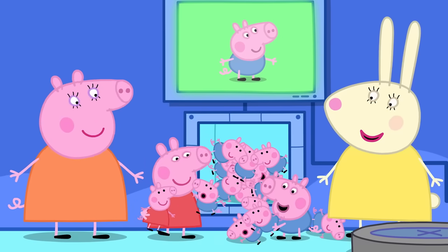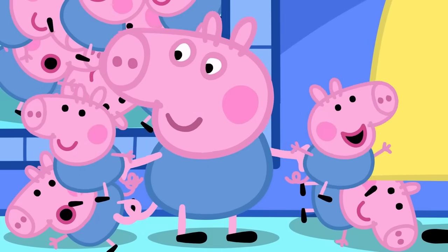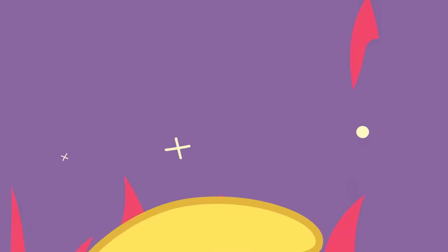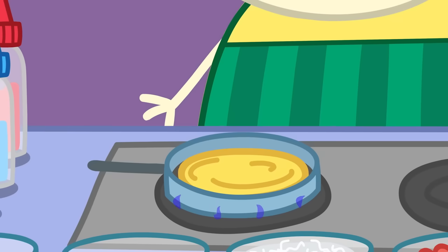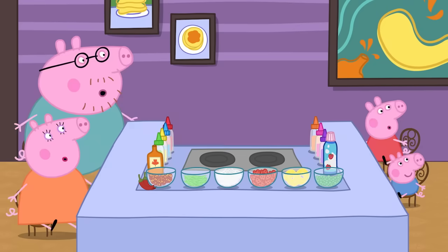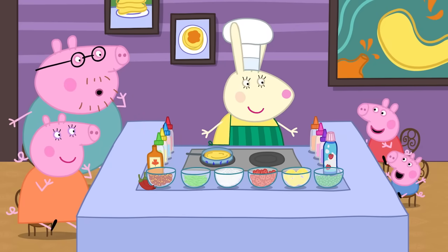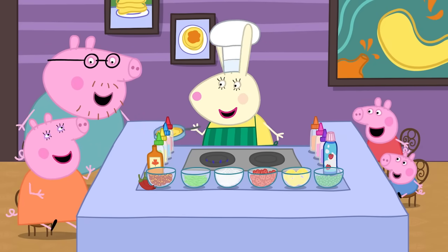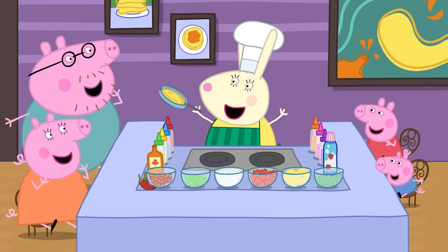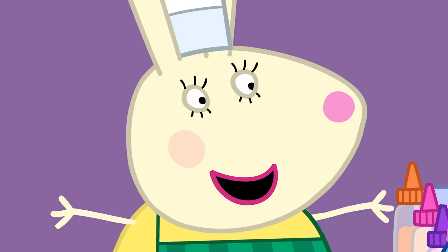Peppa and George love making toys in the toy shop, but George really loves being a toy too. Today is Pancake Day. So Peppa and her family are meeting at a fancy pancake restaurant. Hello, I'll be your chef today. I make the pancakes right at your table and you get to help. What kind of pancakes can we make? Any you can think of.